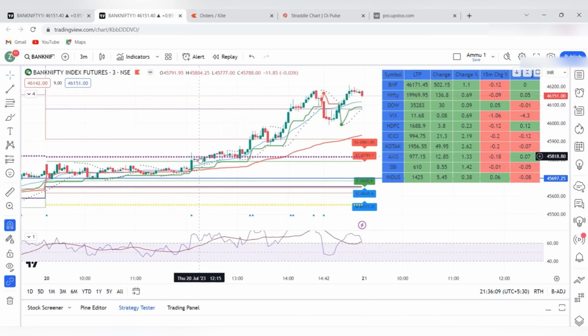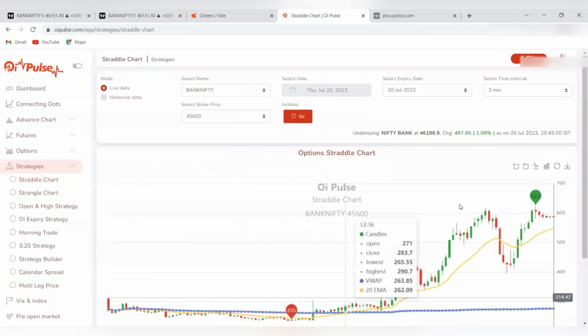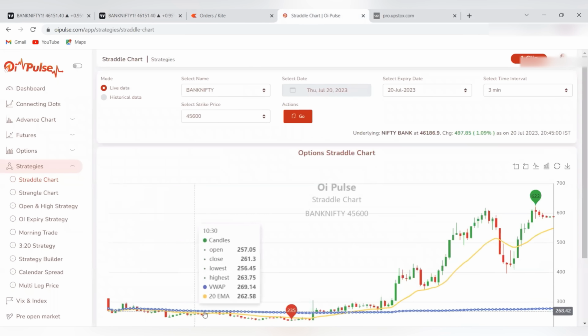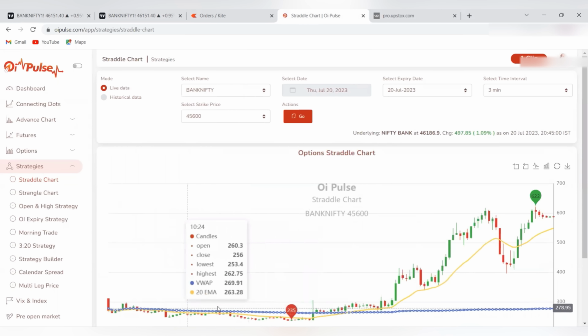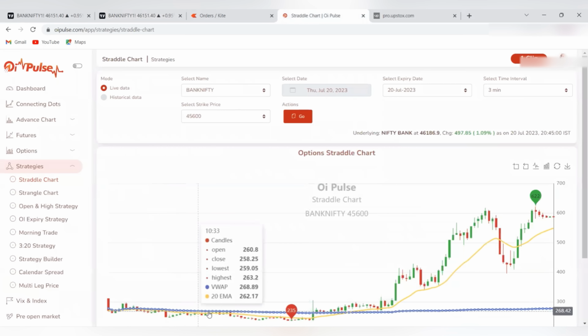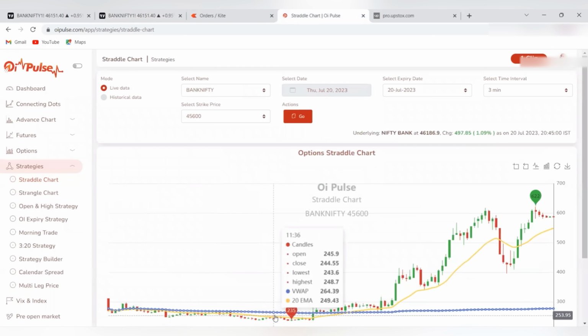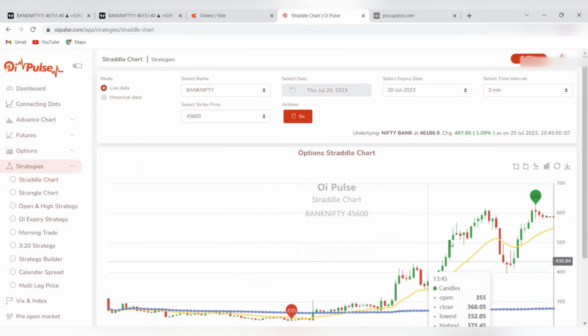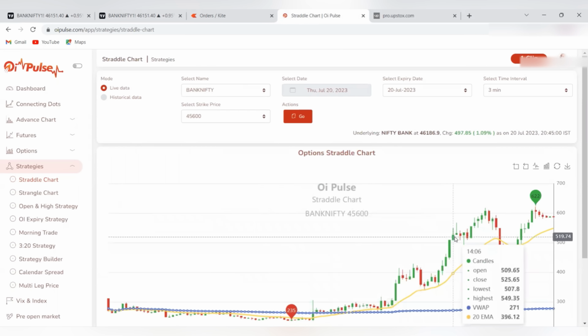You can see here when they gave a breakout, there was a clear breakout in the straddle as well. Look at the way straddles are going. In the last video also, if you check, you can see exactly the same way. Straddle was like this, below 20 MA, below VWAP. Please go and check the last video, and then you got a breakout. And then there's a one directional move on the straddle.